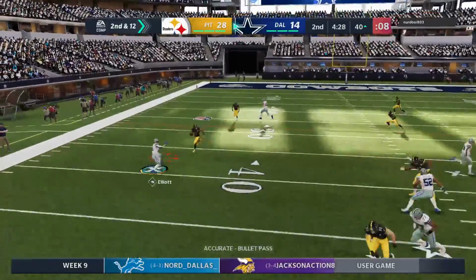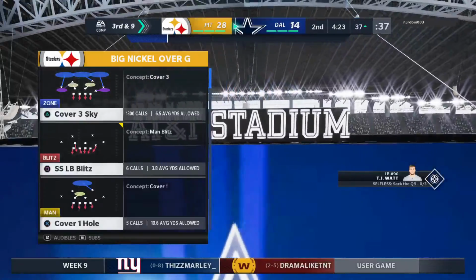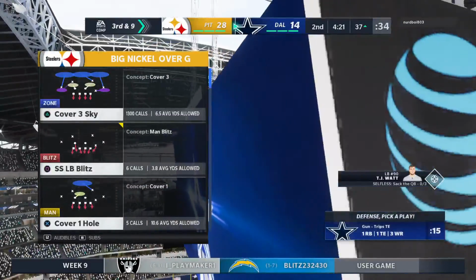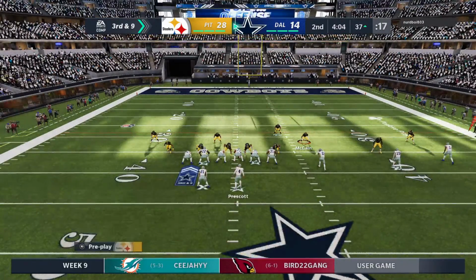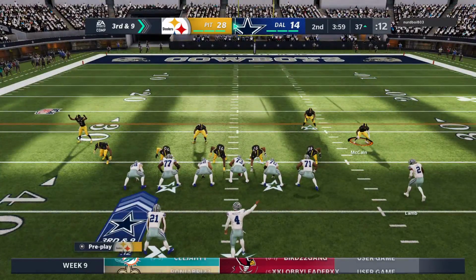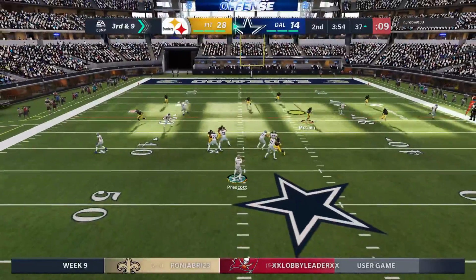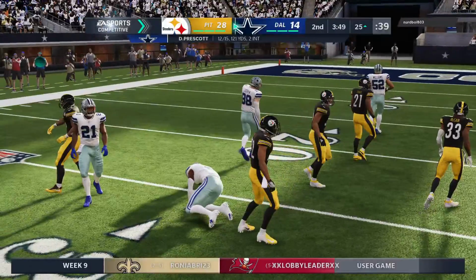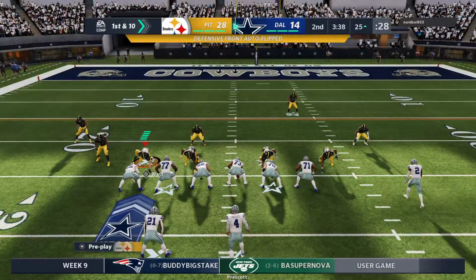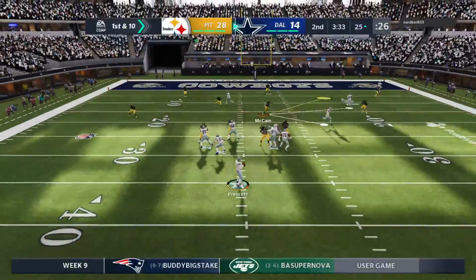On 2nd and 12, Prescott looking left side, and he's got a man. It's Elliott. Give him 3 on the play, and that's going to lead to a 3rd down. The Cowboys on 3rd down. They've been okay, 2 for 3 thus far. This is 3rd and 9. Out of the gun, here's Prescott. He'll find Lamb, that's complete. And they're going to have themselves another first down as the tackle's made at the Steelers' 25-yard line. Prescott and Lamb hooking up for the Cowboy first.